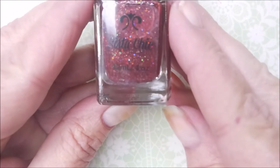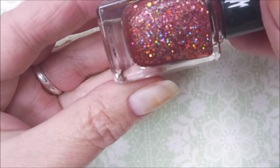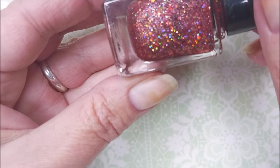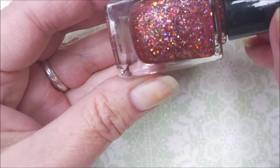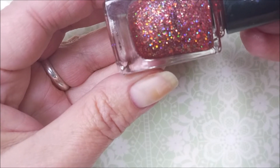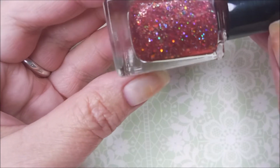So this one's called 2020 in the Money. Look at this. This one is just stinking gorgeous. It's a brick red jelly with tiny aurora flakies, glass fleck, tiny gold hexes, and tiny rainbow hexes. Look at that stunningness. Alright, so the launch date will be January 28th, which is Sista Chic's second anniversary.